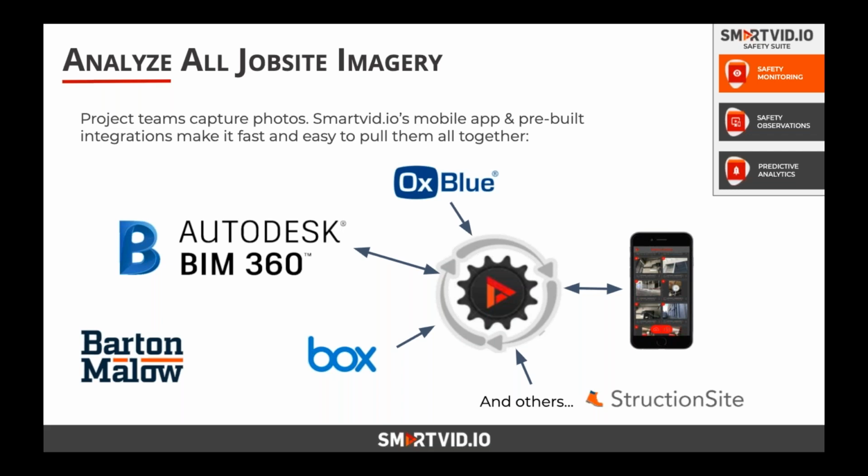Absolutely. Well, that's the thing. BIM 360 being built on the Forge platform with the open API allows that information to pass freely between the different solutions and really makes BIM 360 that common data environment.